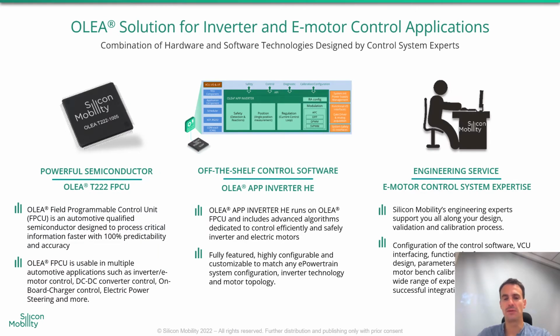So, into some more details about this solution. Our chip, the OLEA T222 FPCU, is a powerful semiconductor. FPCU stands for Field Programmable Control Unit. It's an automotive qualified semiconductor designed to process critical information faster with 100% predictability and accuracy. OLEA FPCU is very versatile and can be used in any automotive real-time and safety critical applications.